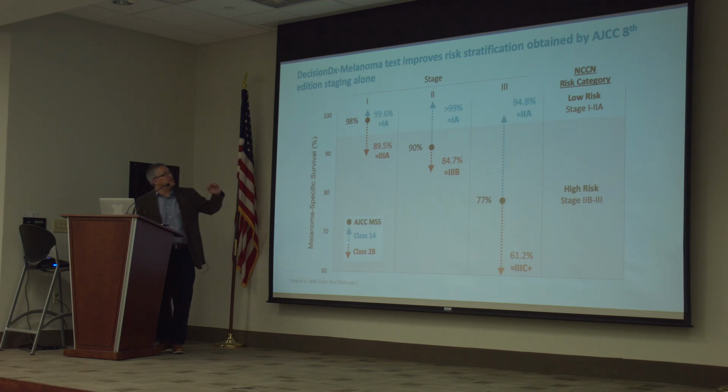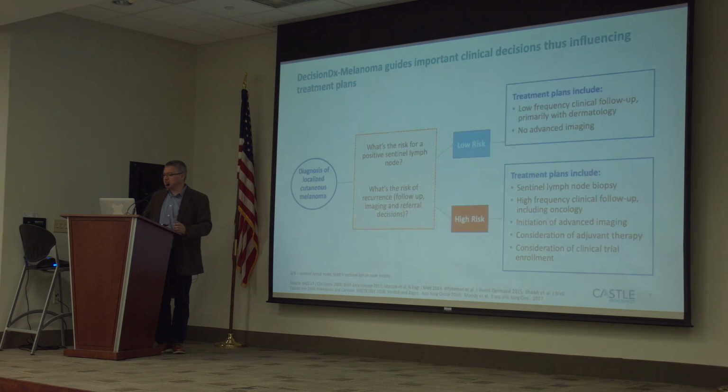And the same can be said for class 1A patients, where you can see how much lower the risk is for those patients of developing metastatic disease, or actually in this case of dying of melanoma, which is what the staging system uses. And you see that even patients that by staging would be classified as high risk based on our current criteria can actually be moved to the low risk category, as well as vice versa. Patients who originally could be low risk can be moved into the high risk category, allowing for better estimation of the risk for these patients.